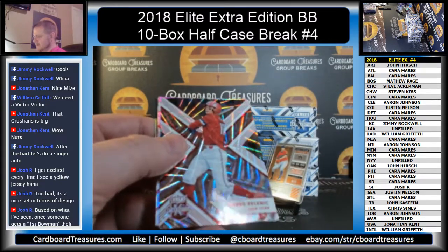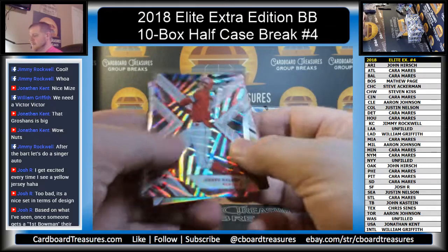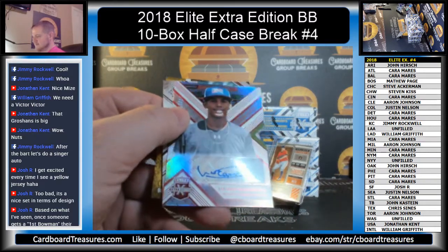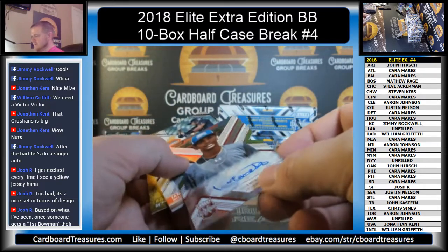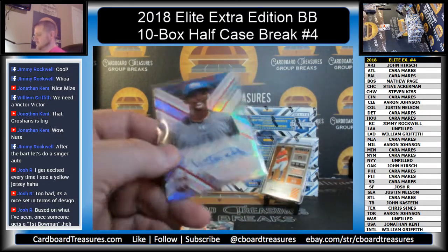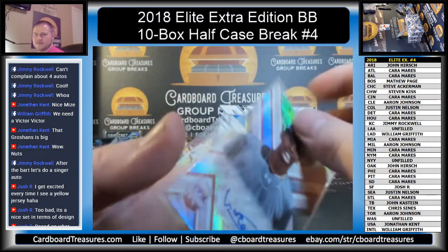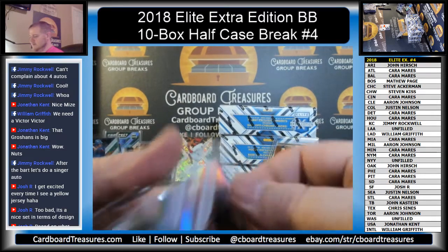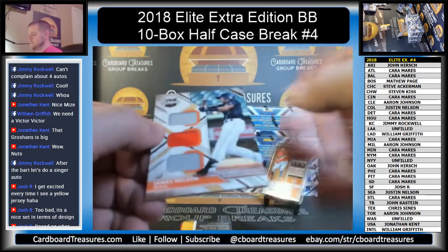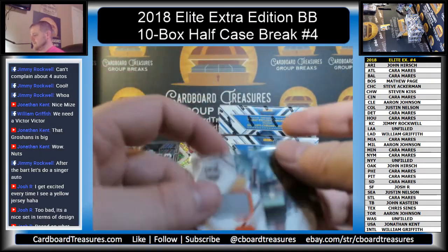There's Jared Kelenic, 39 of 150 for the Mets. And Lisandro Rodriguez, die cut auto, 13 of 75, international team. Another one for William. There you go. Yeah, it's a great value. I mean, there's James Nelson, triple jersey to $3.99. Like the mix of colors there.